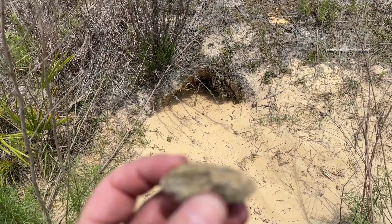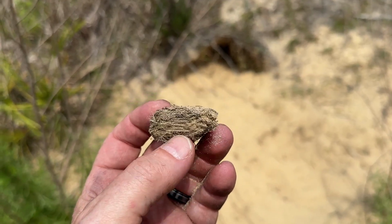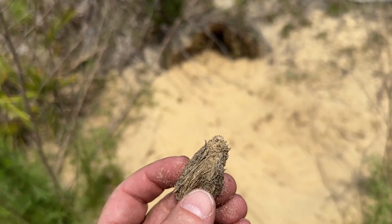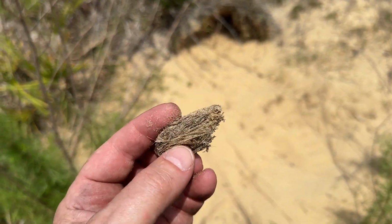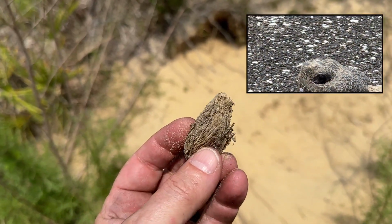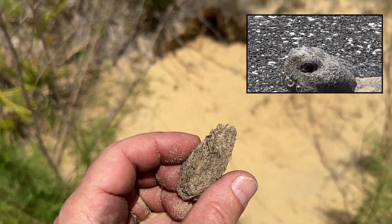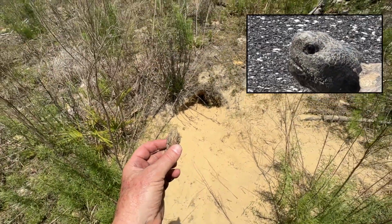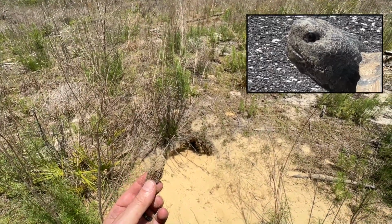This is what I was talking about earlier. This is the droppings of a gopher tortoise right outside the burrow. And the other one you saw was kind of older and coming apart. It's just wiregrass. Most of it's made up of wiregrass. Gopher tortoise dropping.